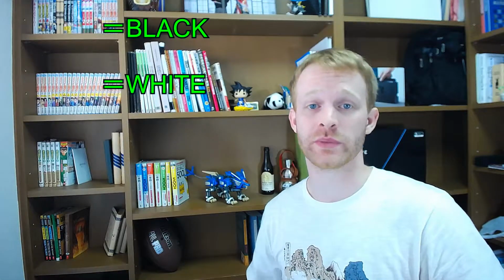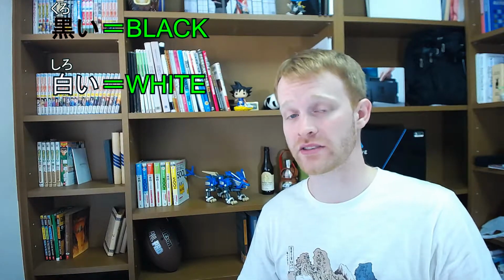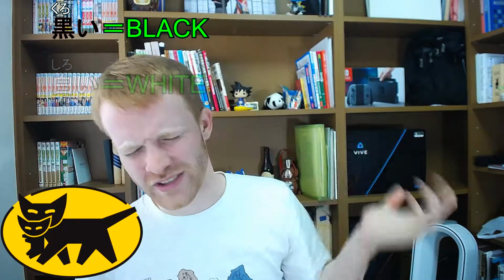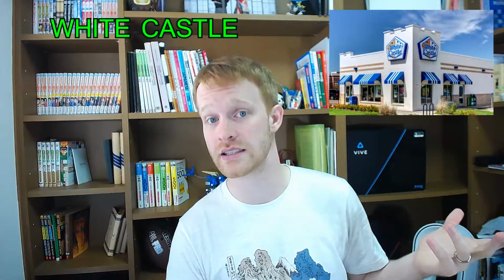Black and white would be kuroi and shiroi. Now to remember these, since we already mentioned cats, the Japanese shipping company Yamato is often called Kuroneko because their logo looks like a black cat. There's also this Kuroneko as well. As I mentioned, shiroi means white. To remember this, there's another shiroi, meaning castle. I don't know if the same image comes to mind for you as it does for me.